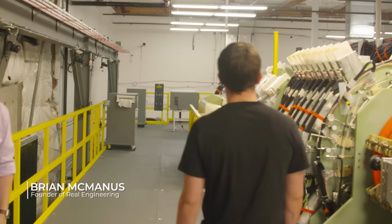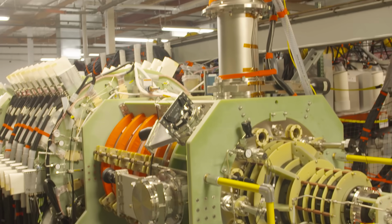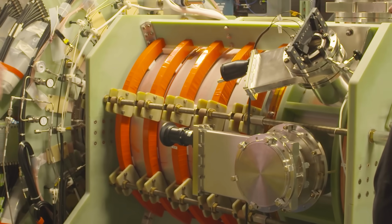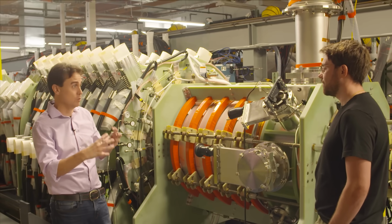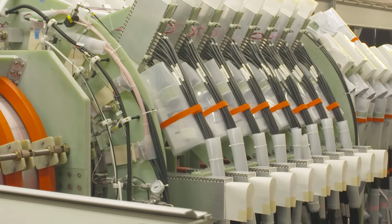Can you just start explaining what this machine is? Yes, so you're at Helion's Redmond facility. Here we're standing in front of our 6th generation machine. We call this one Trenta. This is the 6th generation of machines that form, merge, and compress fusion plasmas to fusion conditions, doing fusion. We're looking at this end of the machine, but it's mirrored on that end.